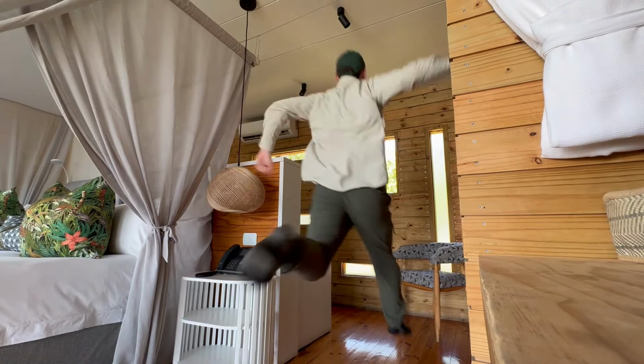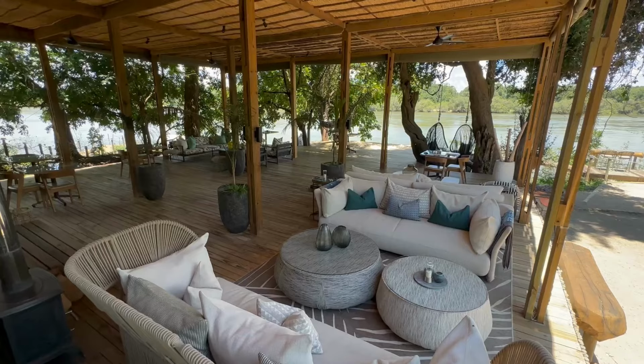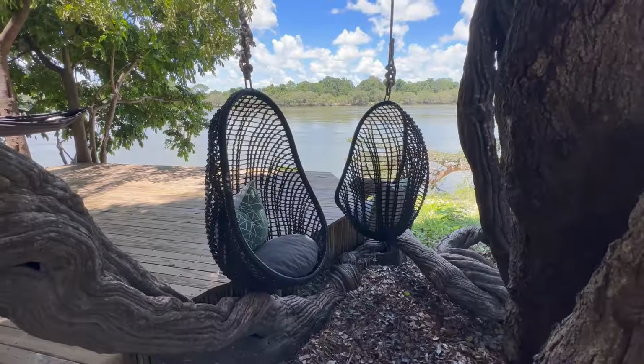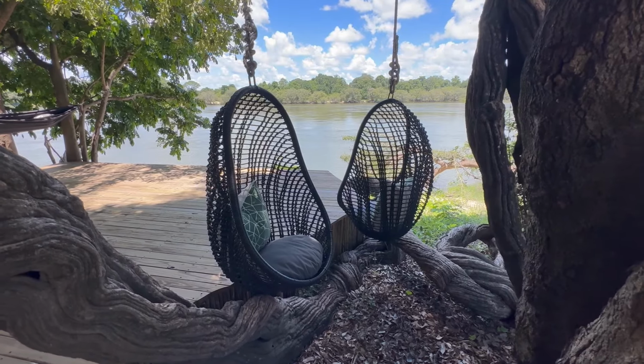All right, so we arrived safely and we've worked up a good appetite from all that travel and all that excitement from checking into the room. It's time to go grab lunch. It is shoulder season, so there are very few guests staying here. But even if it was fully booked, there's only 6 rooms, so definitely very exclusive.